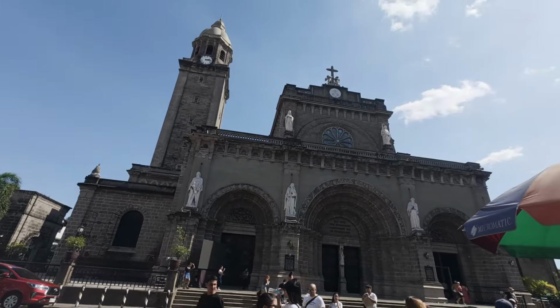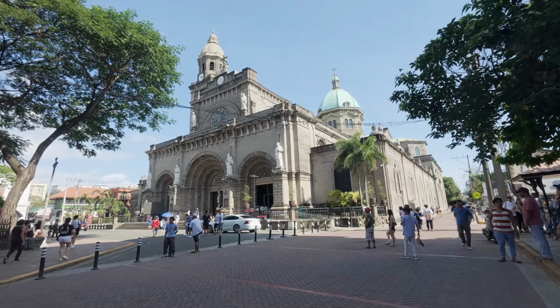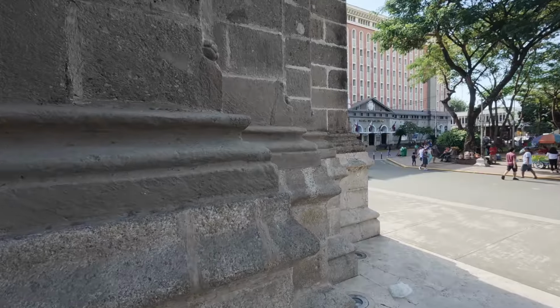So this is the Basilica, also known as the Church of Manila. It's a big Catholic church.